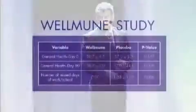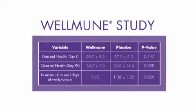And what we were able to show, you can see here, in terms of general health, in the Wellmune group, it remains high at day 0. It's unchanged at day 90, whereas in the placebo group, it has declined, and that change is significant. And you can see that in the group that were given Wellmune WGP, there were no missed days of work or no missed days of school.